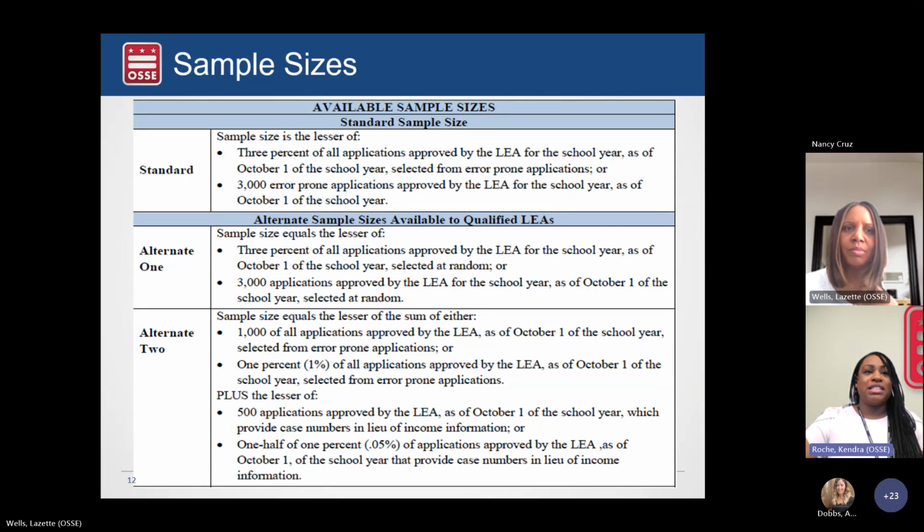All right, there are 3 different sample sizes that are available for the verification process. The first one is the standard sample size, and you would use this when you would verify the lesser of 3% of all approved error-prone applications or 3,000 approved error-prone applications as of October 1st. The second is the alternate 1 sample size, where you would use the lesser of 3% of all approved applications or 3,000 approved applications as of October 1, selected at random. The alternate 2 sample size is when you would verify the lesser of the sum of either 1,000 approved error-prone applications or 1% of all approved error-prone applications, plus the lesser of 500 approved case number applications or 0.5% of approved case number applications as of October 1.